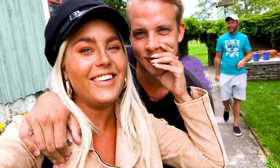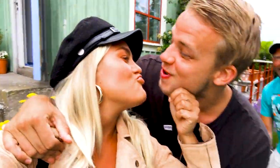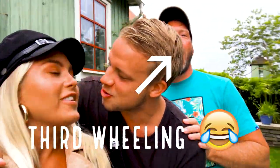We are on our way to a candy factory and we are gonna. Oh, you're so cute. You're so adorable. I'm trying to talk here. So we are going to a candy store where we're gonna see how they actually make the candy. After that, we're gonna go and eat lunch. I'm actually a bit hungry right now.